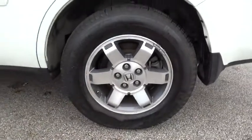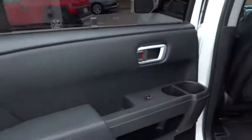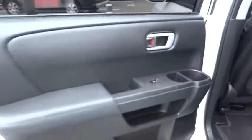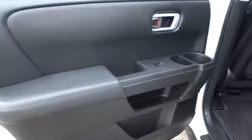stereo radio. This vehicle is Carfax certified one owner and qualifies for the Carfax buyback guarantee. A vehicle like this doesn't come along every day. Come in and get it before someone else does.